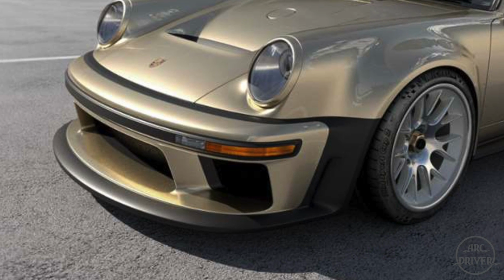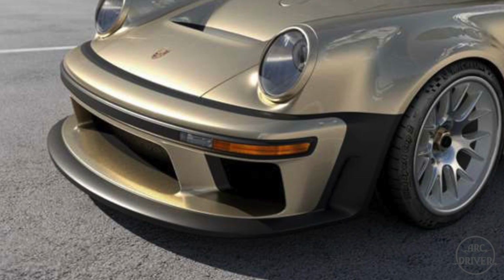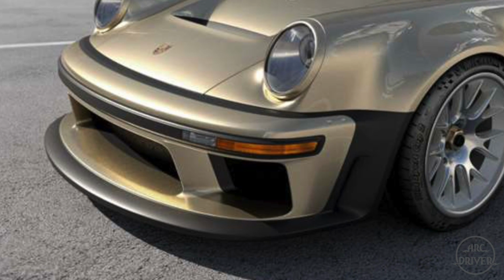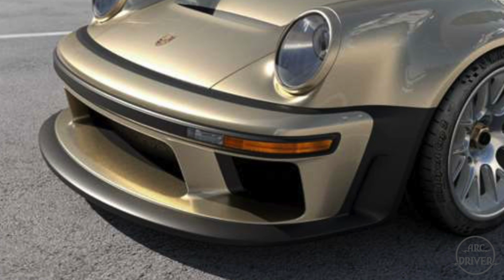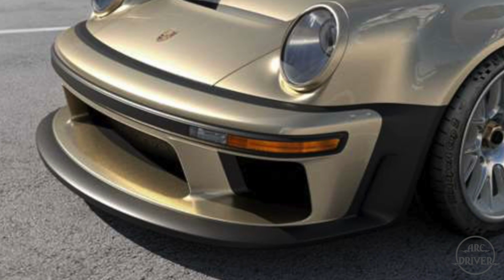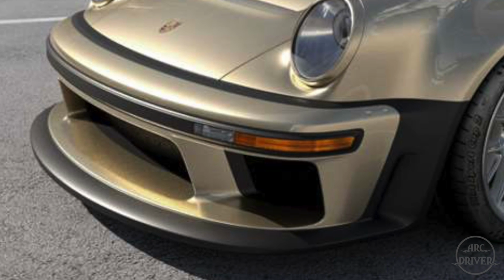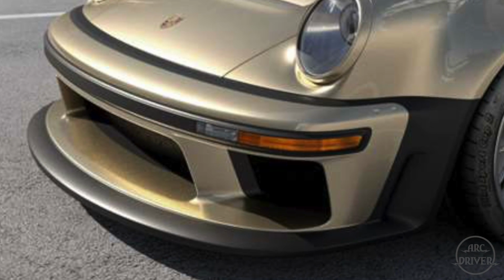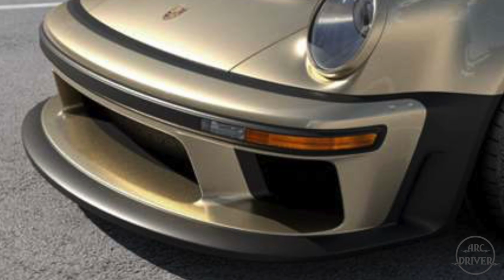But for reasons I can't understand, instead of reducing the front splitter to counterbalance the lack of downforce that would have been generated by the rear wing, Singer actually extended the black plastic lip at the front of the splitter, which would no doubt create a serious imbalance in the downforce. Maybe this was just a mistake with the rendering, or maybe someone at Singer just said, "Screw it, it looks cool."